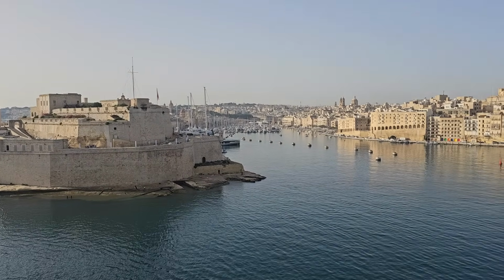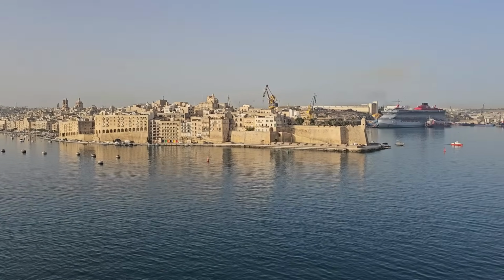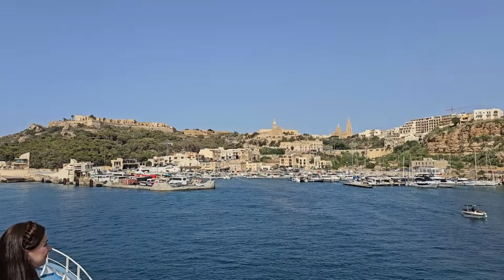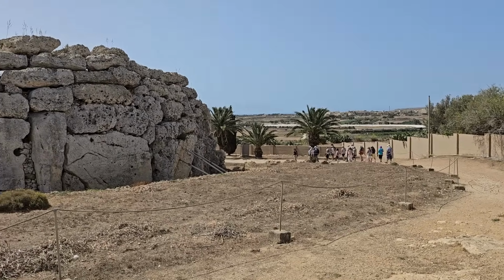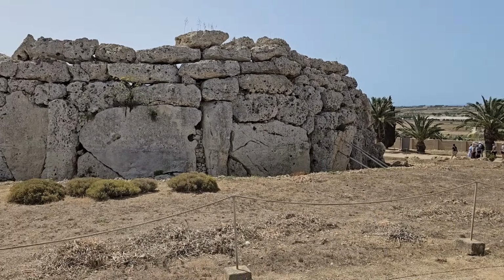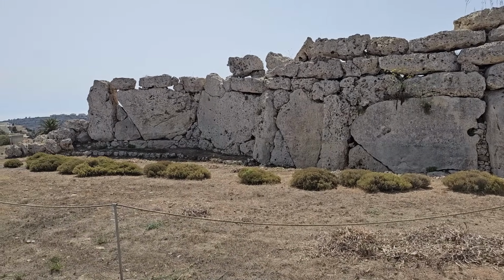Well, tomorrow we're actually in Malta, and so we're going to go out to the amazing island of Gozo, and we're going to see some ruins, actually some ruins that are older, bigger, and more impressive than Stonehenge. And it's quite a great trip, and that's a city that I think you're going to find quite fascinating.